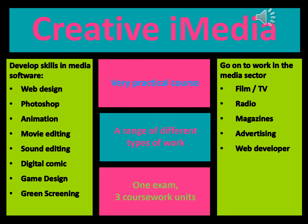So if you are somebody who doesn't like exams, somebody who's creative, who's a good independent learner, who's a good self-manager, this is a great course for you because it's project driven and you can design that and you have an awful lot of scope into how you complete each and every project.